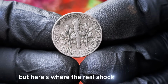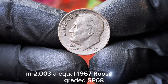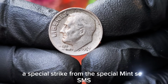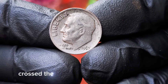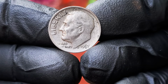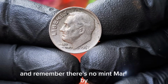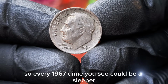But here's where the real shocker comes in. In 2003, a 1967 Roosevelt dime, graded SP68, a special strike from the Special Mint Set, SMS, which features sharper detail and a satin finish, crossed the auction block and sold for $420,000. Let that sink in. A dime, a 10-cent coin, worth nearly $500,000. And remember, there's no mint mark to go by. So every 1967 dime you see could be a sleeper.